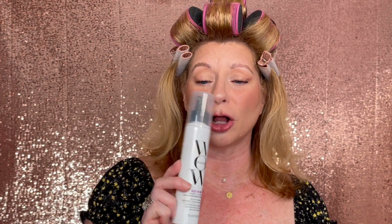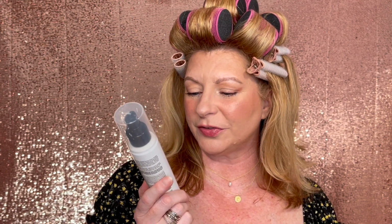All right, so round brush, heat protectant, and then I go in with this. I'm sure you have seen it all over the internet from Color Wow. This is the Raise the Root Thicken and Lift Spray. It was actually really hard to find in stores for quite a while, and the salon I go to carries it, so it's always on the shelves there.